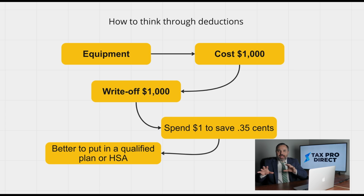Now, I want to help you think through deductions. There's a lot of people out there that at the end of the year think they have to buy more chairs, more tables, deduct everything. That's not the proper approach. The question is, does your business need it when you are buying it? And if it does, then buy it.